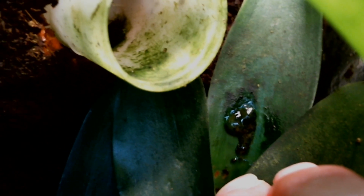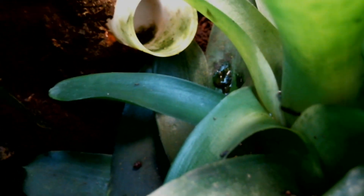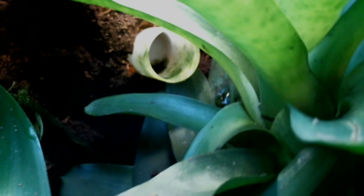I don't know if they were keeping the eggs moist or perhaps. It's hard to see in this light. There are no tadpoles in that, no tadpoles and no eggs. It is just a jelly mass. And so the tadpoles that were in those eggs have hatched, and the adults came and picked them up and have deposited them into some of these leaf axils. So somewhere in these leaves, there's some tadpoles that the adults will now take care of.